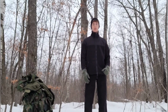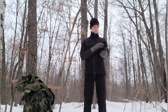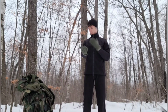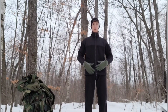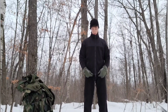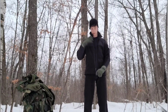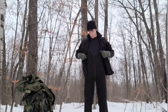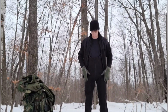Underneath my weather / waterproof layer, I just have my mid layer. This is where most of my thermal retention comes from. What I've gone for in this layer is the U.S. military fleece. It is the Fleece 300 Polartec jacket. And for the bottoms, I have the Fleece Polartec 200 bibs.